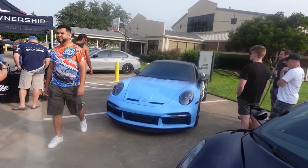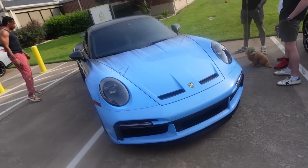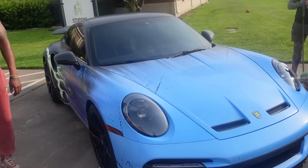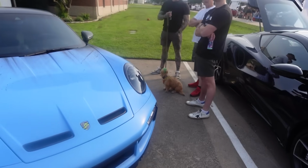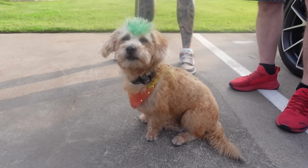Then you got this new body style Turbo S, but look how insane this wrap is. It's got the matte blue front, it fades to dark blue and black with lightning strikes in the back. That's pretty crazy. We do also have a doggy over here with a green mohawk. Solid. Hello, my friend.